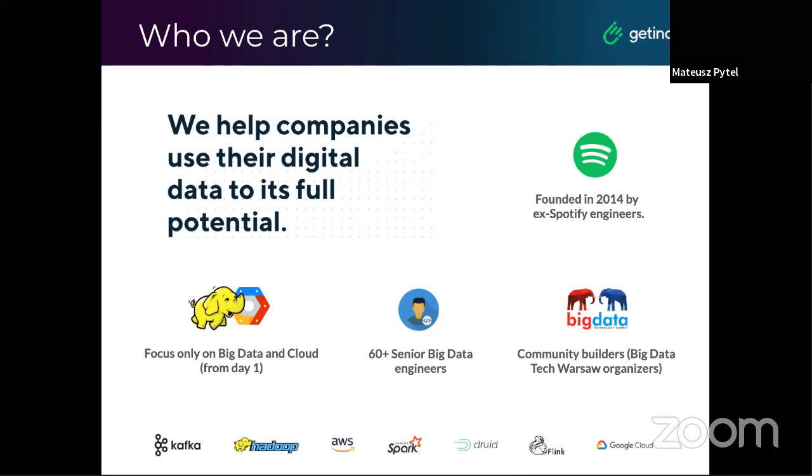We do things like creating and managing big data infrastructure. We do data engineering job, stream processing, analytics, automation, and data science. So actually the full package.